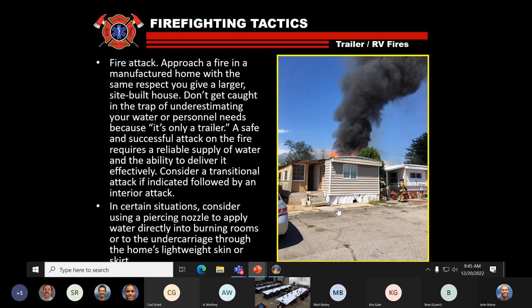Another option, and this one I'm going to throw out there, and once again, when I talk about a tool in the toolbox, this isn't one we use on every incident, obviously, but just another option: if we have a fire under the skirt of a trailer, that may be a situation where a penetrating nozzle or an attack spike may be appropriate because of the sheer size of it. We're not talking about thousands of cubic feet. We're talking about small areas. We're talking about aluminum siding that may be real easy for us to puncture. So that may be an option for us.